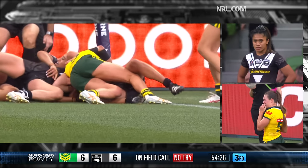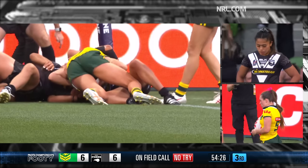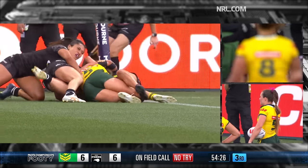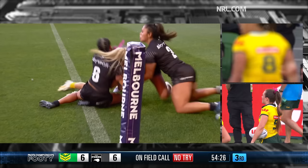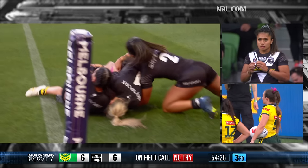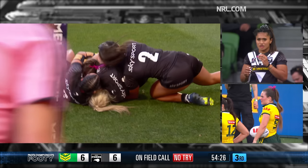I'm not sure that we're going to see anything different. Liam Kennedy slowing it down. Whitfield would have celebrated big time if she thought she'd scored a try. She's ready to play it. Yeah. 10 metres out here. And this just takes the wind out of the sails of the Jillaroos a little bit. Based on all available angles, the ball remains up. Decision made. There you go.